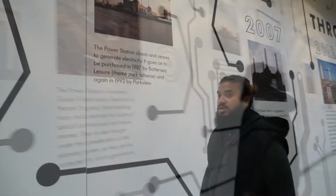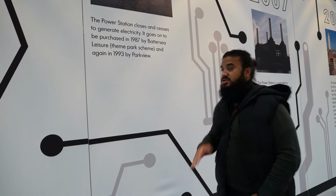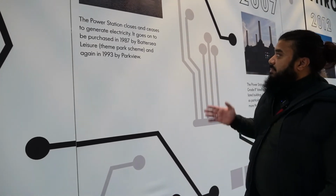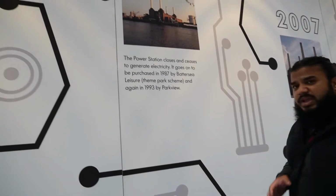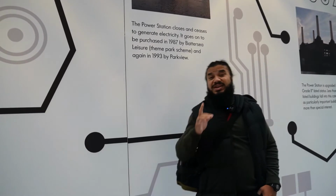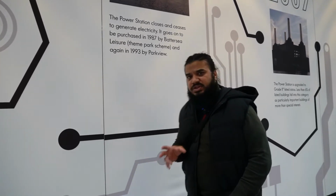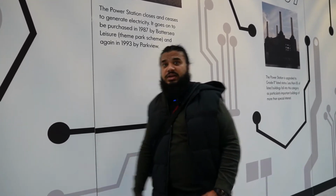So in 1987, Battersea Power Station ceased operating, so it shut down, and yeah, it's just literally stood still. I think there's been a lot of proposals to turn it into Disneyland. I think there was one point, there was a Disneyland proposal, but it probably got turned down, probably wasn't the right place. The shopping centre thing was talked about quite a long time, and as you can see today, we are in a shopping centre technically.